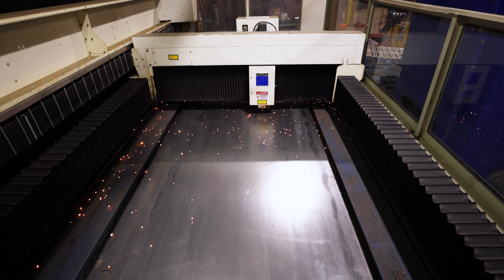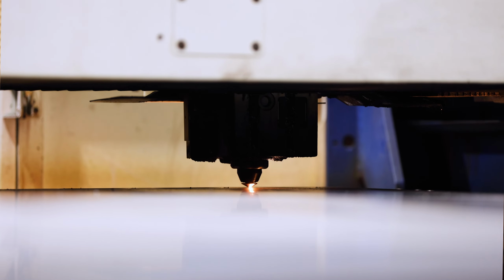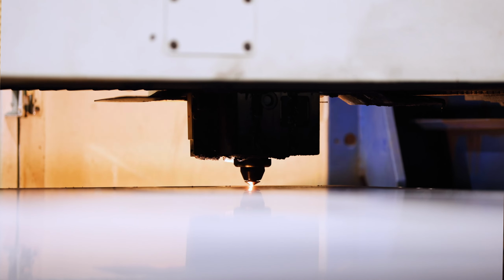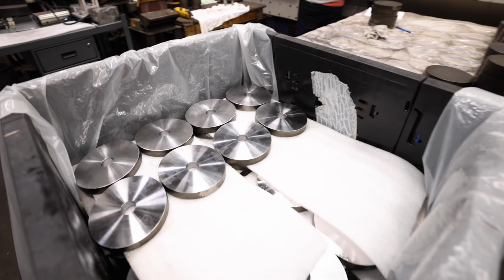We've also seen advantages on our laser cutting machine running the pickled and oiled material. We're able to run our lasers 25 to 50% quicker. This has greatly increased our throughput.